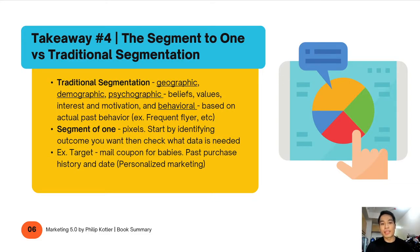But again, this is the traditional segmentation wherein you're trying to bucket them into people who most likely fit that category. But the great thing about segment of one is that with technology, with pixels, for example, you're able to pin down a specific person, like this person visited this page. For example, if you're running an e-commerce shop, you'll be able to identify who amongst your website visitors have actually made the purchase, or have perhaps filled in their information and added to cart but did not follow through with the purchase. Because of this, you're able to filter specifically who that person is and how you can perhaps convince or move them through the marketing funnel.